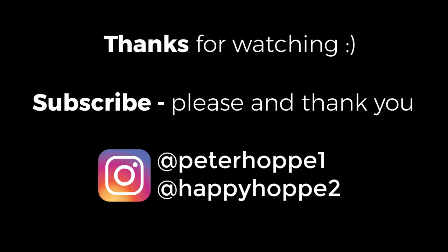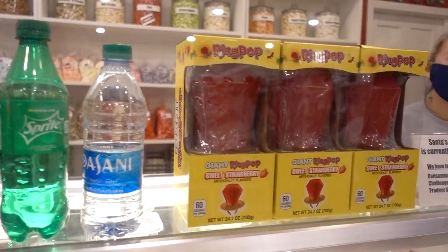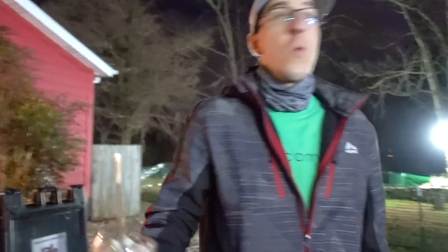It's the best time of the year. That is a giant ring pop. Wow. Basketball? Oh no, they're catching a fish. Look at the basketball net. Oh, all right. We get a brain freeze quick.